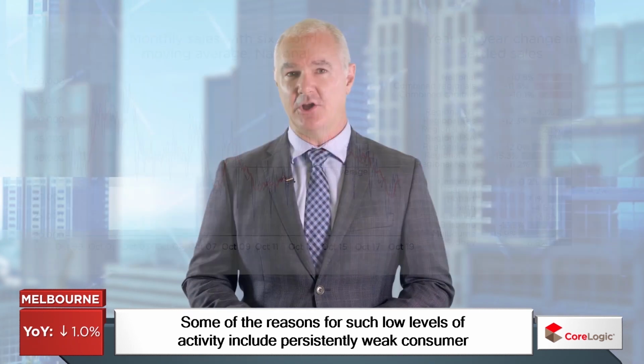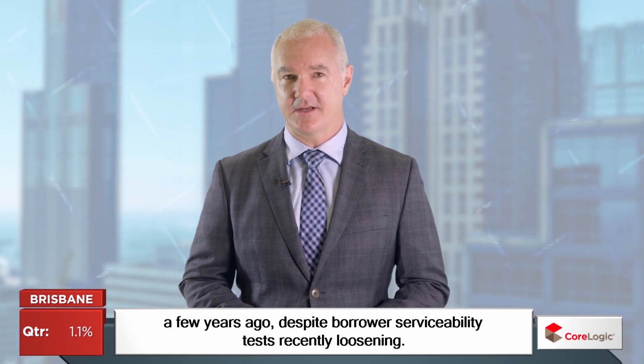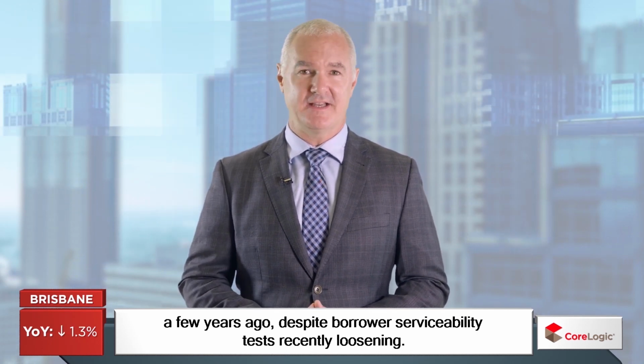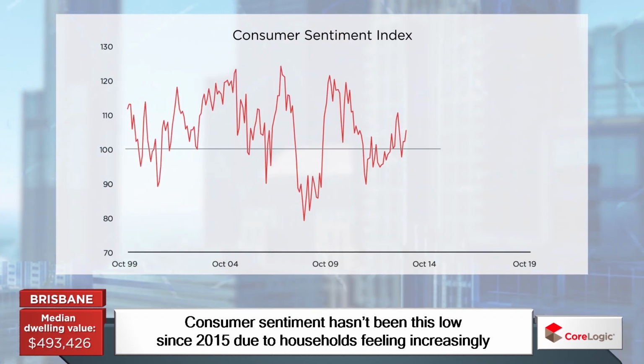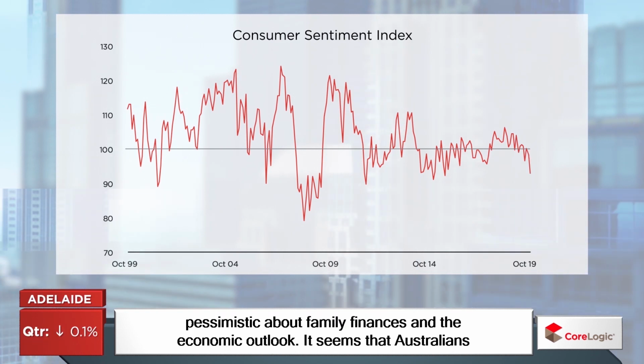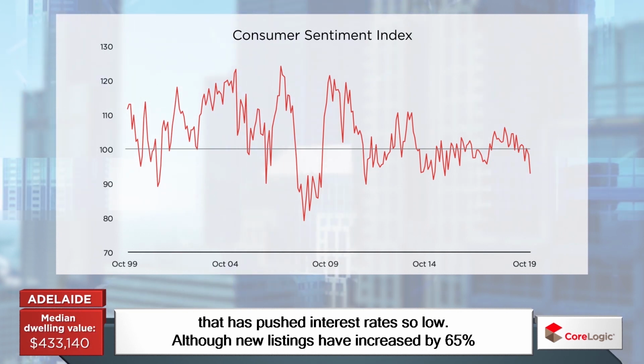Some of the reasons for such low levels of activity include persistently weak sentiment, which is likely weighing on a willingness to make high commitment decisions, as well as low advertised stock levels and credit conditions that remain tighter relative to a few years ago, despite borrower serviceability tests recently loosening. Consumer sentiment hasn't been this low since 2015, due to households feeling increasingly pessimistic about family finances and the economic outlook. It seems that Australians are increasingly looking through the low interest rate setting to the underlying economic weakness that has pushed interest rates so low.